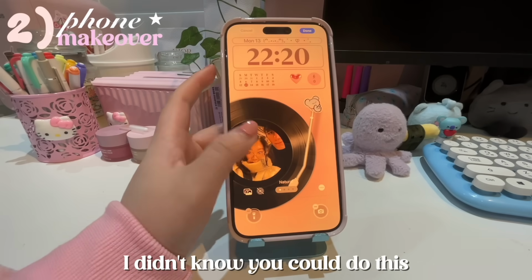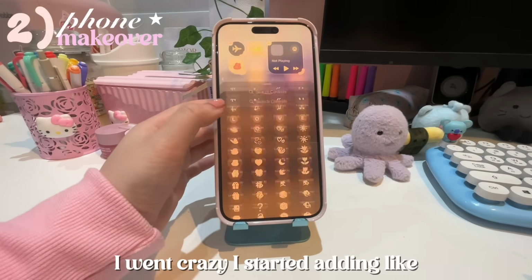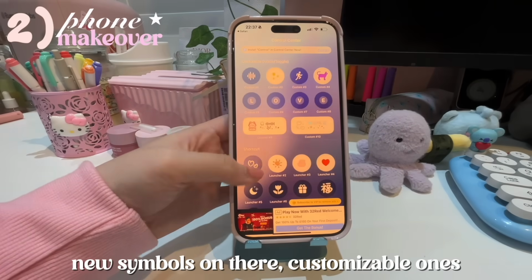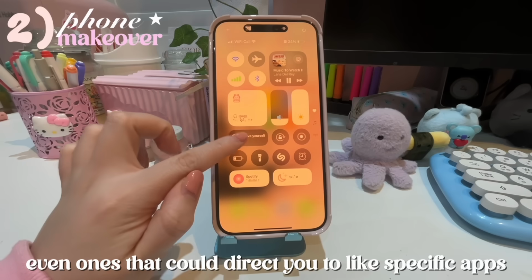I didn't know you could do this, but you can update your notification control center. I went crazy. I started adding new symbols on there, customizable ones, even ones that could direct you to specific apps.